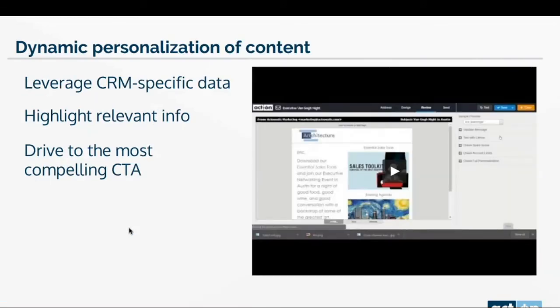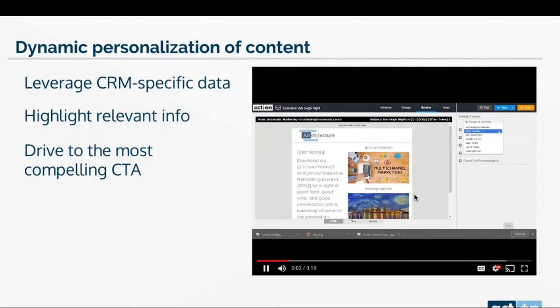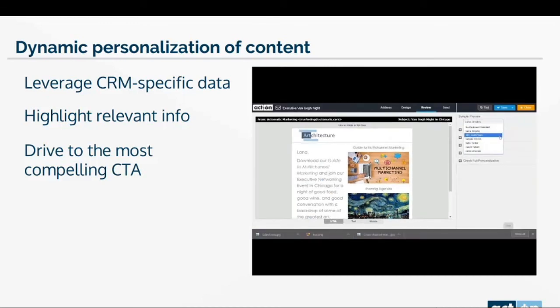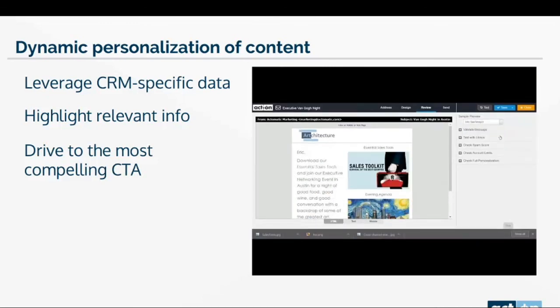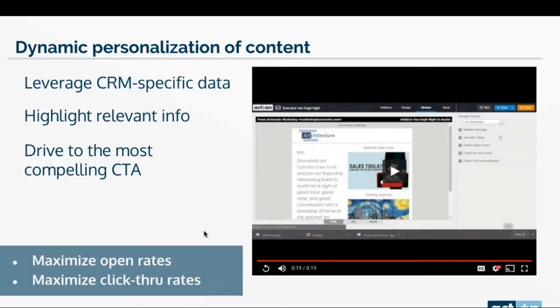And as you nurture, the only other thing that I would highlight before we jump into the CRM connection side is that it's very important to make it as personalized as possible. In this example, you're sending an email, and Lana is a marketer, so she's getting a marketing-oriented call to action, versus maybe Eric is a sales rep. He's getting a sales call to action, and maybe there's somebody on the buying team that's in finance. So it's not just personalizing, saying, hi, Eric, or hi, John. It's also changing the call to action. So you can set up your email campaigns to better personalize. That's going to maximize your open and click-through rates.